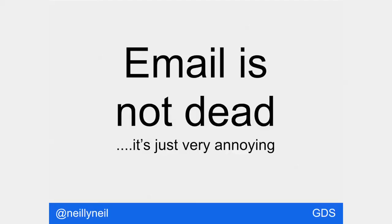Email is a very powerful way to get notified. Even your social networks heavily rely on email to let you know when things are happening. You sign up, you get an email, and then you get direct message emails and so on. It's still a very, very important and useful tool for notifying people. But it is very annoying and we all want less of it. So the user need really is, I want less email, I just want the really, really specific stuff that I need and nothing more.